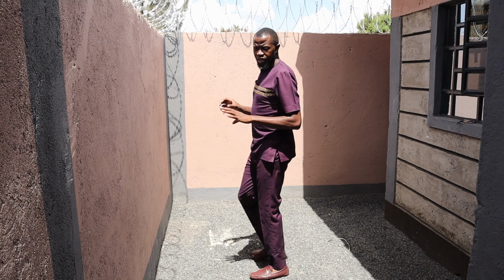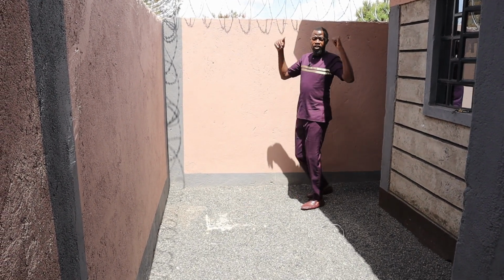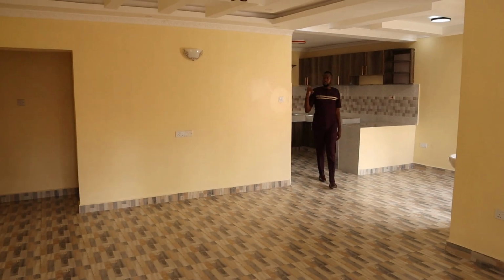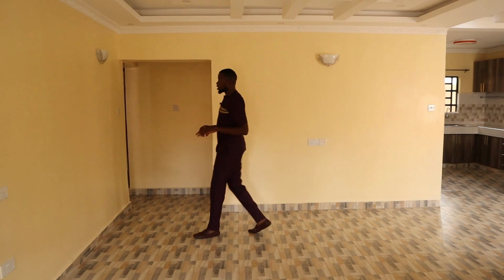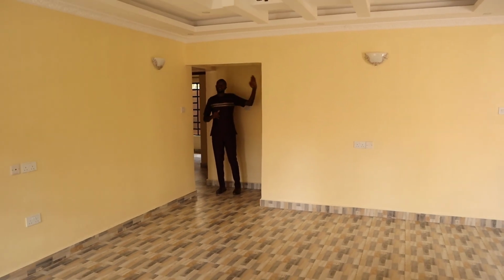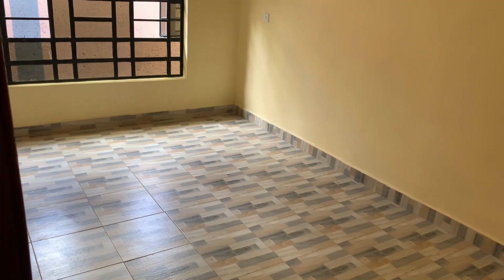This is the clotheslines area and the laundry area. If this space is not sufficient, you'll have an extra space on this side. I'll take you inside. From the laundry area through the dining area, here we are at the center of this home. On my right hand side, you'll have the primary bedroom, and behind me you have the second bedroom. The first bedroom is on my left hand side, and we'll start with the first bedroom.